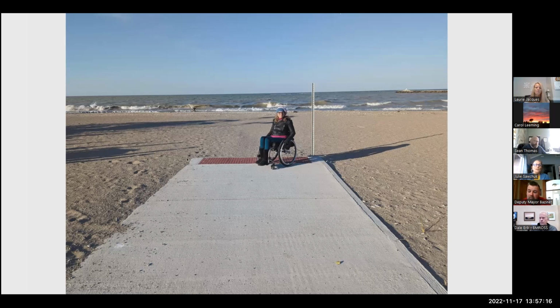A note about staff when they install the Moby mat, that it needs to be directly adjacent to the end of that sidewalk. There can be no gap, because little wheels, like my little front wheels, for example, very easily get caught up in that, and it can become a launch yourself out of your wheelchair kind of situation, which nobody wants to be involved in, especially me.